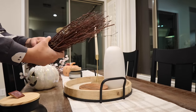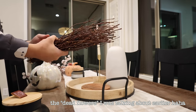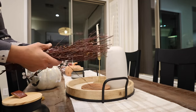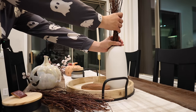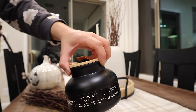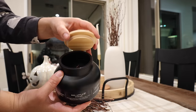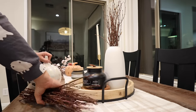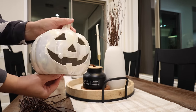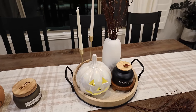So simply, you can just take out your fall pieces. And then I'm just adding in some branches. You could honestly forage these, but you can also order them online if you live somewhere like us where there are not a lot of branches on the ground. And I'm just going to fill up the vase with some branches like this. And then I'm changing out that candle for just a dark black one. This one's a red apple and cedar, and it's a wood wick. It smells so good. And then you're just gonna add this cute little jack-o'-lantern. This one actually lights up.